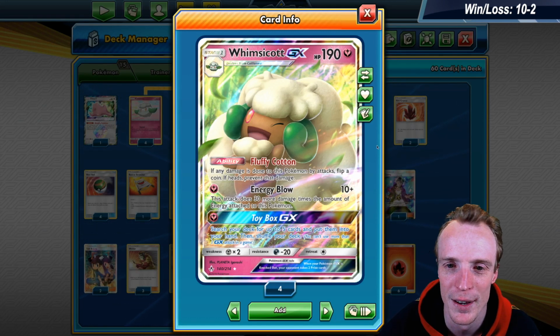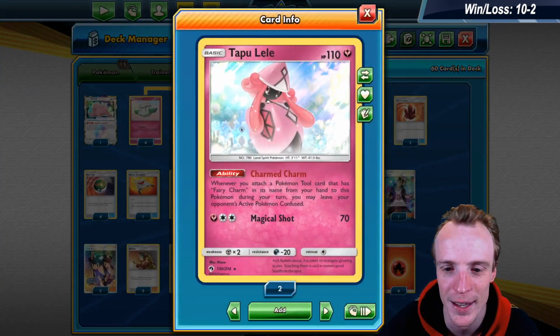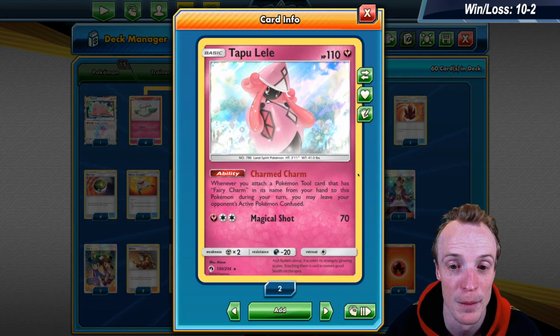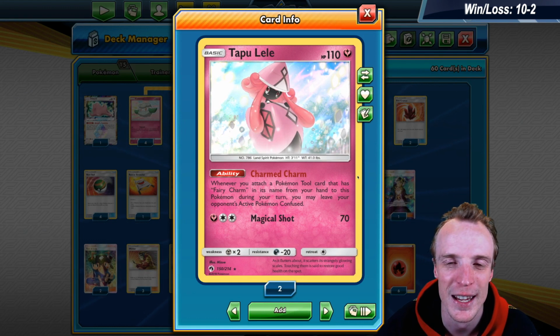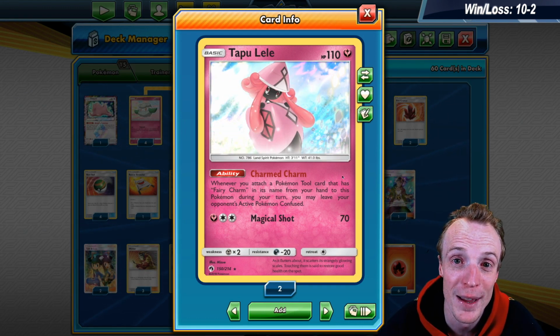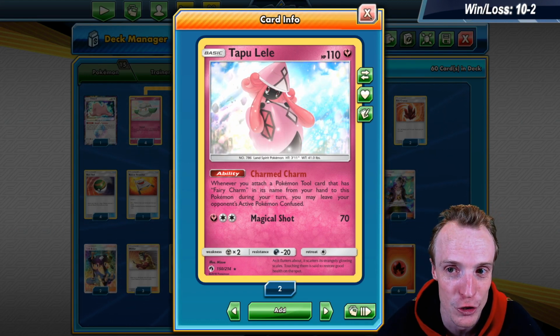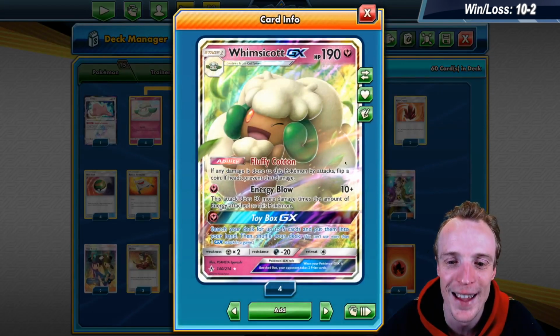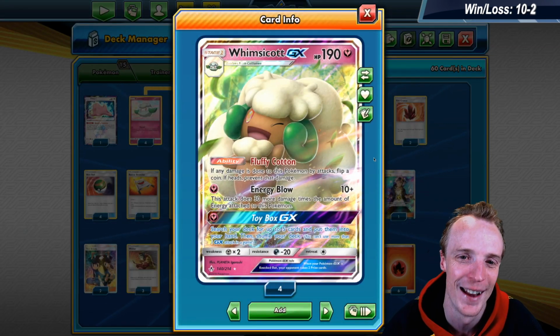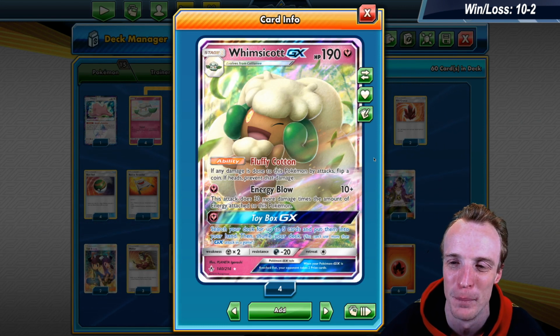So I've decided to partner this Whimsicott with Tapu Lele, because Tapu Lele here, if you put a Fairy Charm tool card onto the Tapu Lele, it confuses your opponent. I'm playing a little bit of a game here of not only making your opponent have to flip the coin once to attack with this confusion, but then flip it again with the Fluffy Cotton ability to be able to land an attack on the Whimsicott. And I thought that would be quite a lot of fun to pull off.